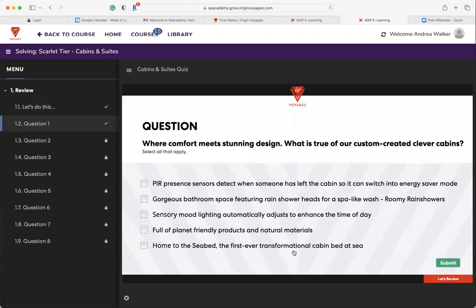All right, where comfort meets stunning design. What is true of our custom created clever cabins? PIR presence sensors detect when someone has left. Yes. Gorgeous bathroom space featuring rain shower heads, spa-like wash, roomy rain showers. I say yes. Sensory mood lighting. I say yes. Planet friendly, yes. And yes. So I think it is all of them. Do y'all agree? Yes.